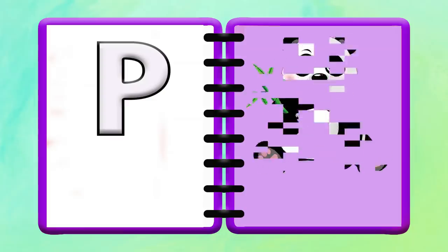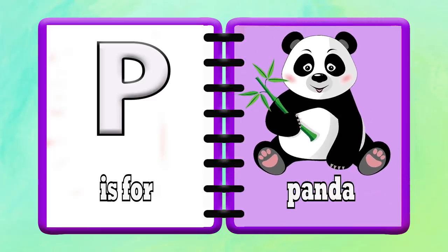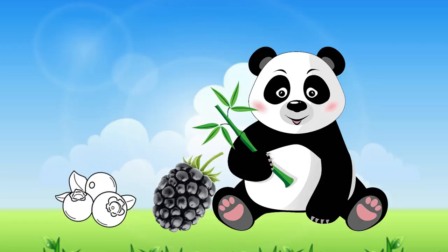P is for panda. Pandas are lazy animals. Pandas are like black and white bears.